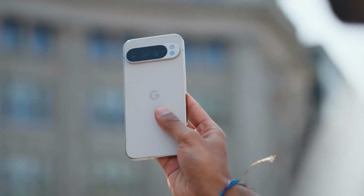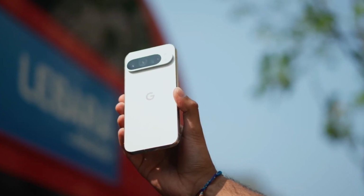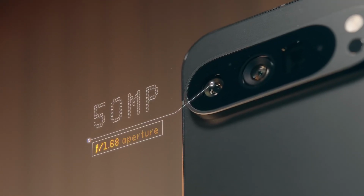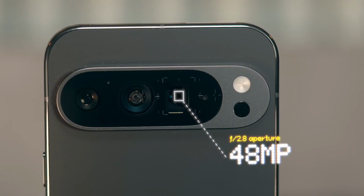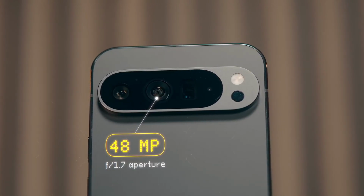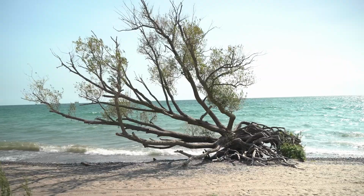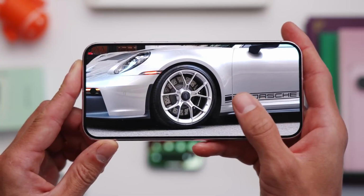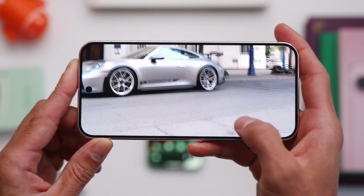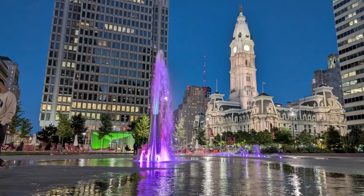The camera setup on the Pixel 9 Pro XL is one of its standout features. It includes a triple lens array with wide, ultra-wide, and telephoto lenses. Each lens is optimized with advanced AI to ensure that every shot is of high quality. The camera performance of the Pixel 9 Pro XL is exceptional.